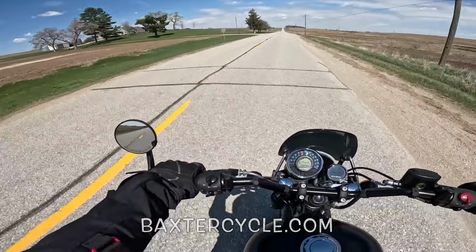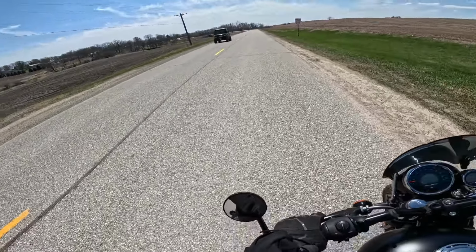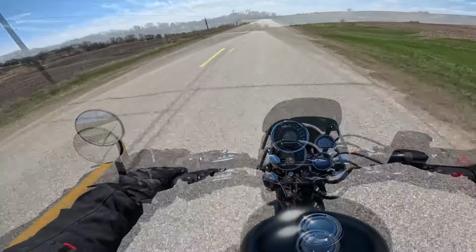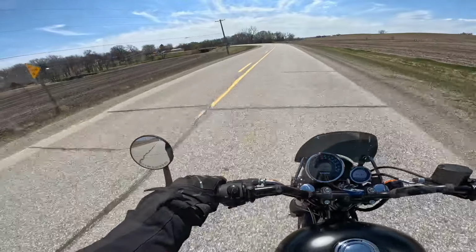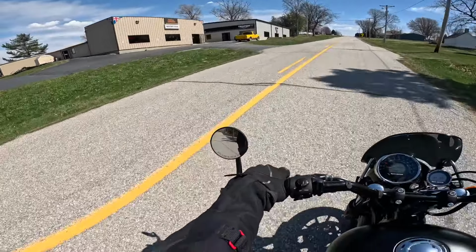Now let's do a little spin here. Check this out. Turn, turn, turn. The Royal Enfield Single Shot Shotgun. Wahoo!